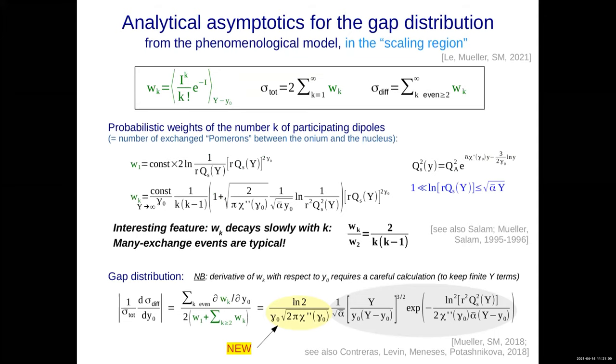Wait a minute. Yeah, log of QS should go linear in y. Yes, no, it's fine, but you have to take R very small, so much smaller than 1 over QS. On the other hand, you have to keep it in this interval. No, this is fine, you can, okay. I would suggest this is a very interesting discussion, but we should continue with the program.